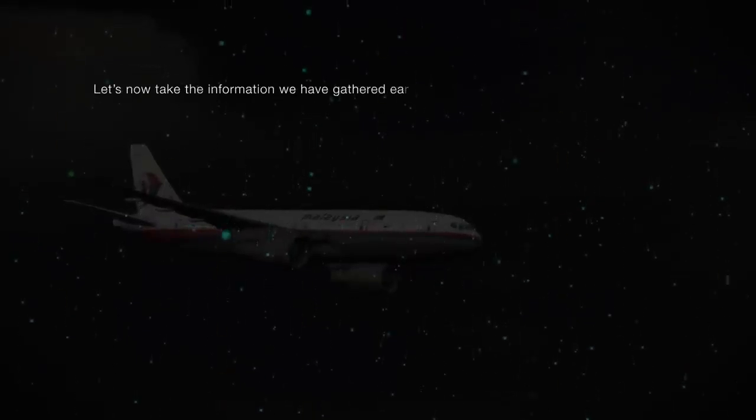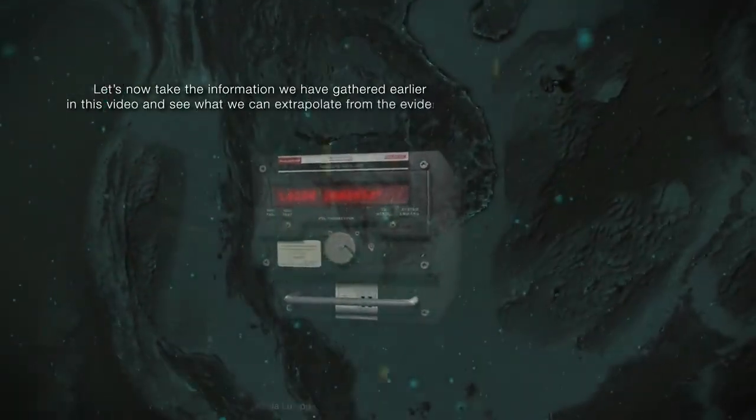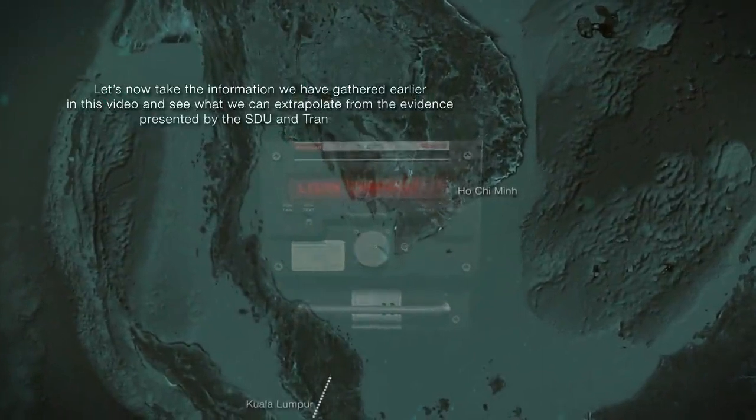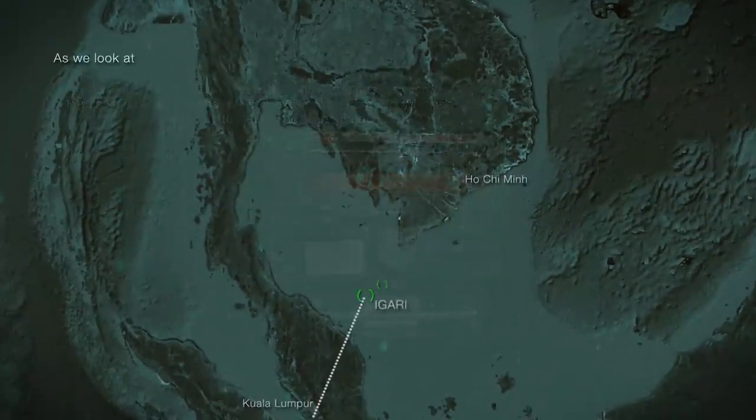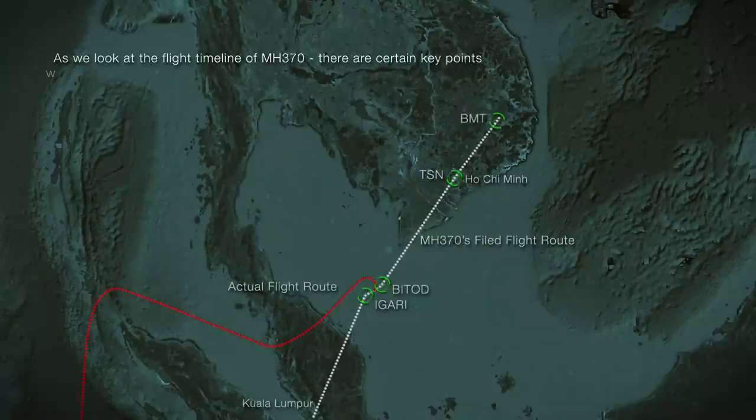Let's now take the information we have gathered earlier in this video and see what we can extrapolate from the evidence presented by the SDU and transponder. As we look at the flight timeline of MH370, there are certain key points where the SDU and transponder provide us with some important insights.